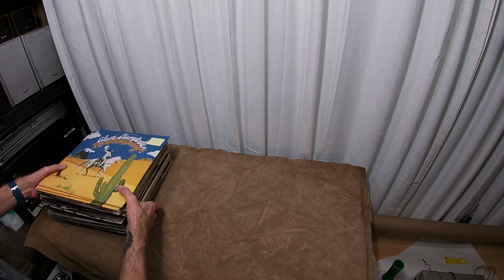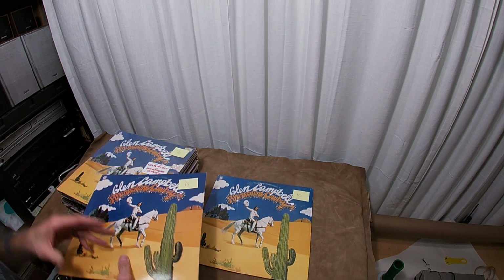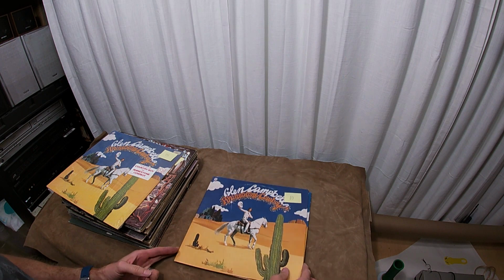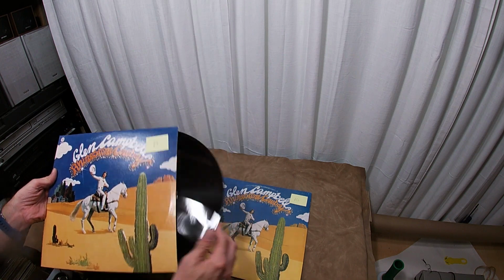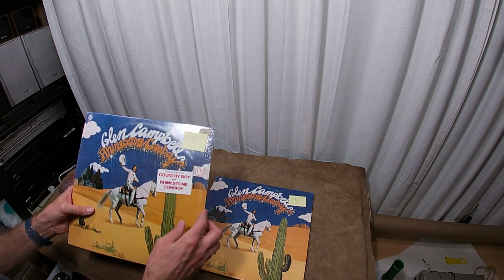So the Glen Campbell's Rhinestone Cowboy, it sells really well. So I found these 2 here in the dollar bin, and they're in great condition. I was just like, what are these doing in the dollar bin? Anyway, so I'll get $10 each for those.